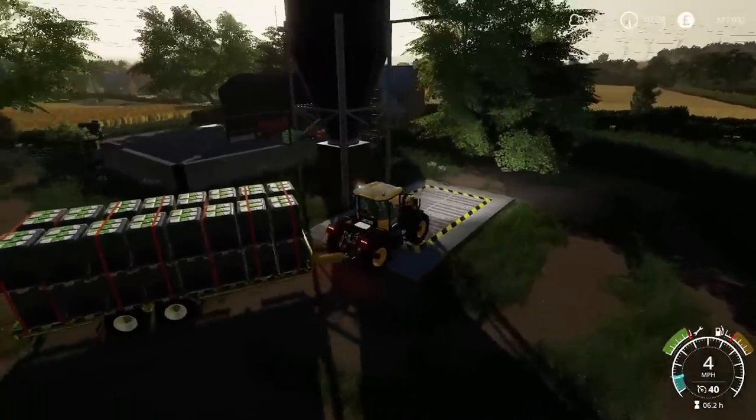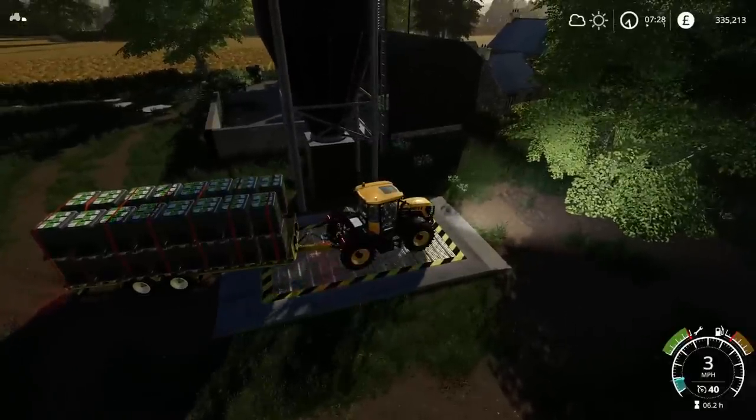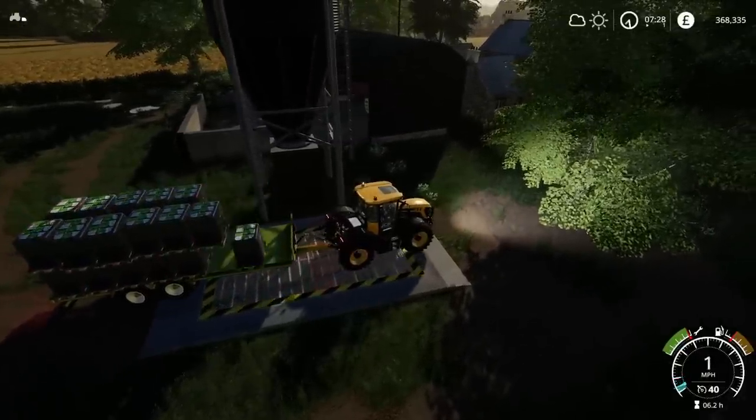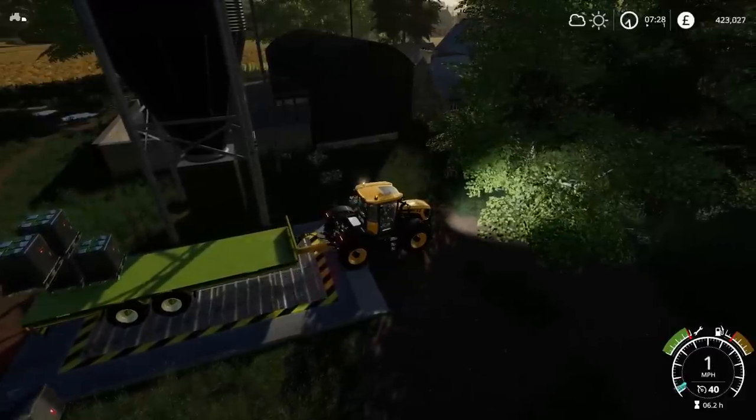I'm not going to take the straps off. I'm hoping this works. Will it just take them straight off? There we go. Oh, I'm going to lose them, going to lose them. Lost a couple.